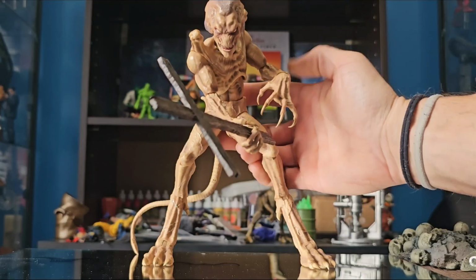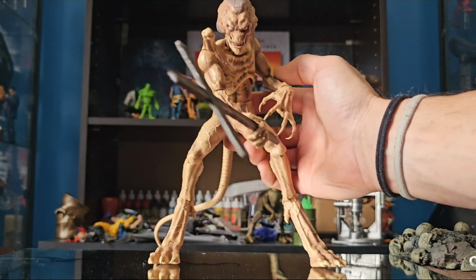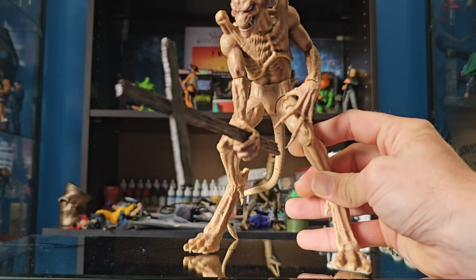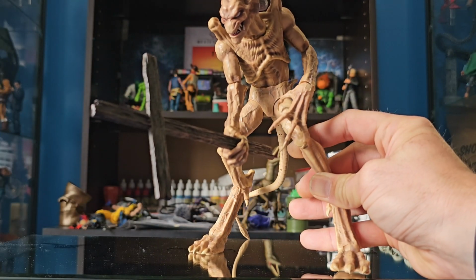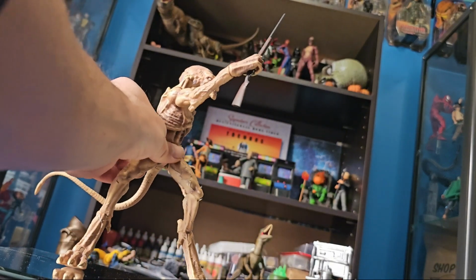Nailed it. And with hitting up this pose right here, man, it really makes me wish they would have come with another gripping hand. That would have been sick if he could have started holding weapons and shit. What? That boy's a wood gripping fool. But I'm not going to use that hand for the cross. I'm going to use it to recreate one of my favorite scenes from the movie.